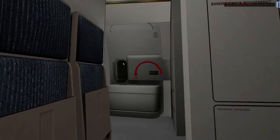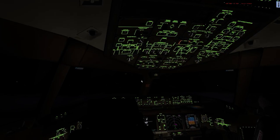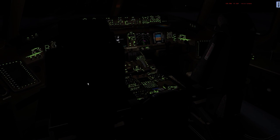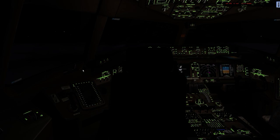So going back out, and we can just get back to the cockpit, close the door, and lock it. And we have got a chair here. If I can just turn on the lights a bit more. So we have got two chairs here. And we have got the first officer and the captain seat. It's pretty much quite a nice layout. It's a well-designed aircraft.